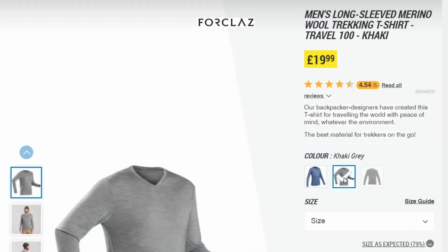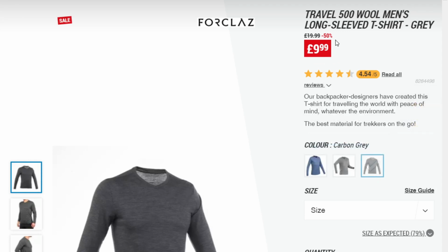They have a great range of merino wool equipment actually, so they do one that's a higher level than this with a slightly better quality merino. It's a little bit more expensive, and I didn't feel that was necessary for the price increase, but they have a great range of merino stuff, and in fact at the moment this particular shirt is on sale half price. It's £10 in certain colours on the Decathlon website.